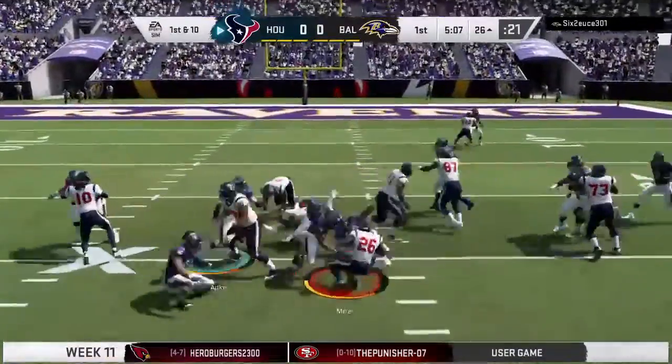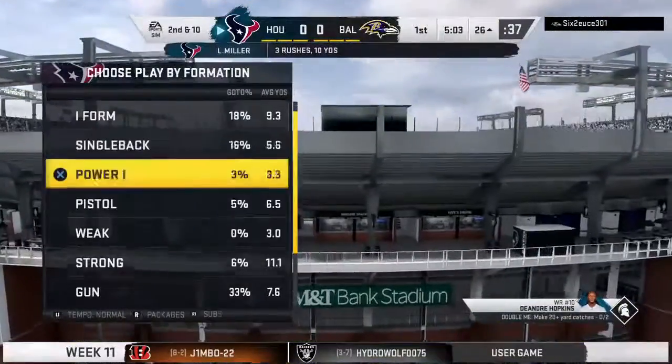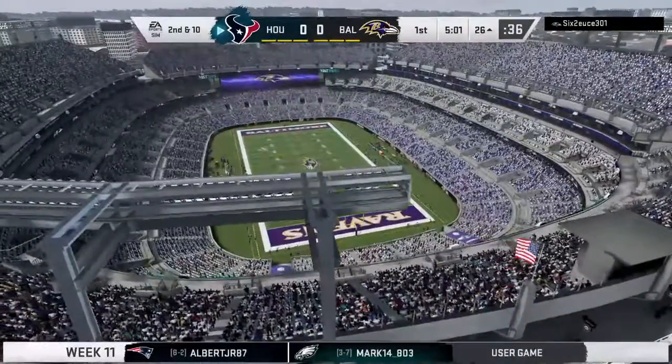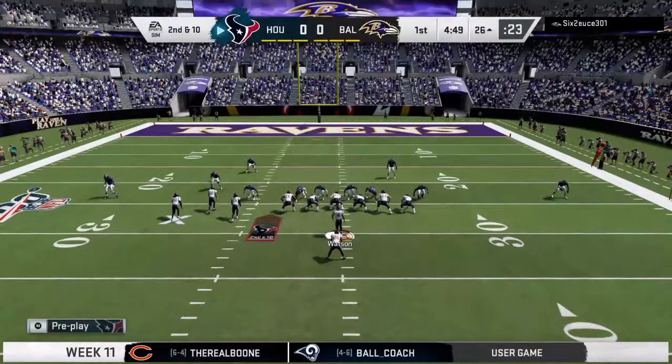A first down carry now for Miller. Looking for a seam, but finding none. He'll get back to the line of scrimmage, and that's it. No gain on the play there. Second down. Officially nothing on that last run. They'll try again, second and 10.